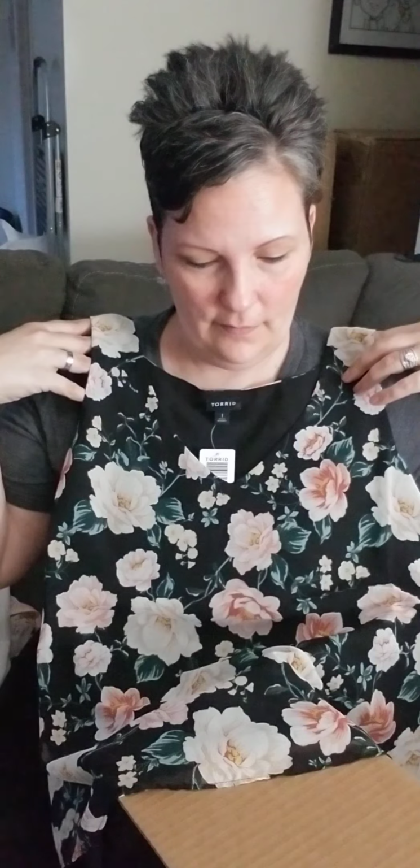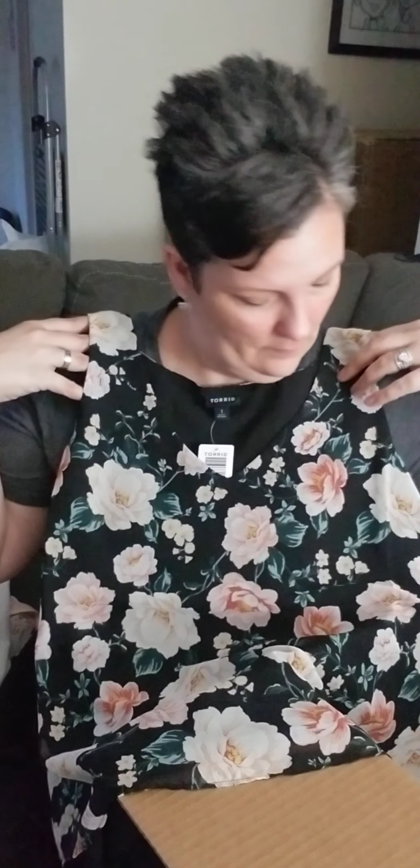This is a 2-layer tank-ish. I don't know, they're not really tank tops. I don't know what to call them. They're sleeveless tops. And this one has a V-neck. It's a high-low. It has a black, sheer lining underneath, and a floral top. I guess pink roses. Yeah, it's black with pink roses. It's pretty. I like it.